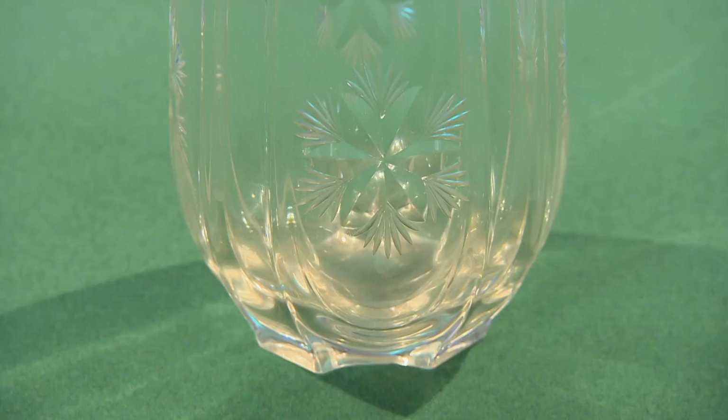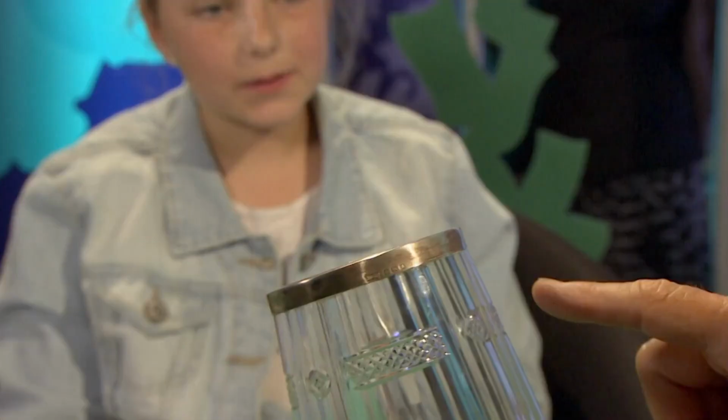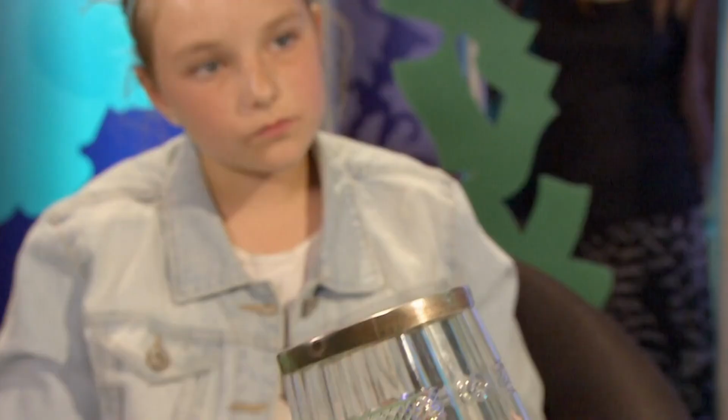Yes. So, whose vase is this? Mine. It's yours, OK. And why have you got it? My great-grand passed it down to my gran, to my mum, to me. So you're the fourth generation of your family to own it. Do you know what date this is? No. Have you looked it up? Did you know that this top here was silver? Yes. You knew that? So somewhere around here we can find a hallmark. So you've got the date letter for B, which is 1926. So how old does that make it, Taylor?